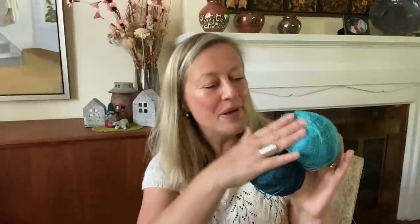But these colors are drawing me to them as I think about these colors. So we'll see. We'll see what ends up happening. But anyway, that is what I'm going to be making. So that's two shawls that I would very much like to make during the Nordic Cal. Got a lot of plans. We'll see what ends up happening.